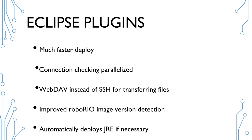Okay, and the last thing is the Eclipse plugins. It's much faster to deploy. This is something we think you guys are really going to like. There's improved image version detection for the RoboRIO, and, like we said before, it automatically deploys the Java runtime system if it's not there.